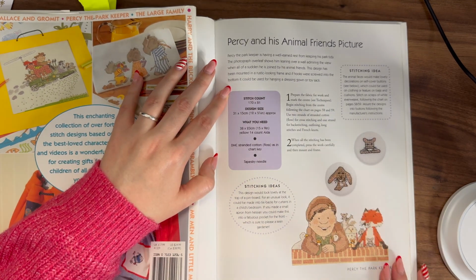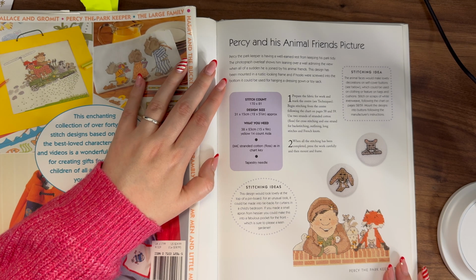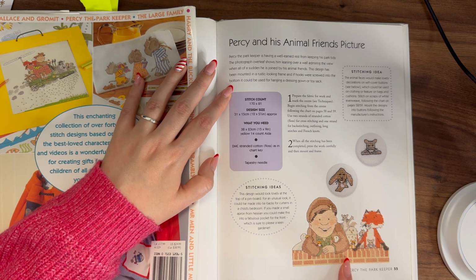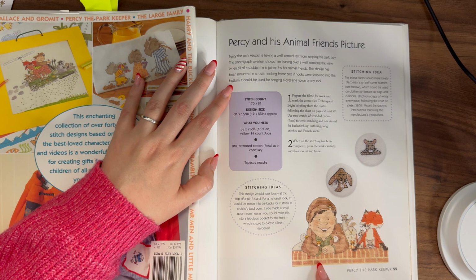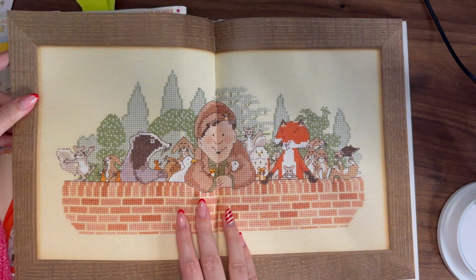Percy and his animal friends picture. Percy the Park Keeper is having a well-earned rest from keeping his park tidy. He's leaning over a wall, looking at the view, and he's joined by all his friends. Look at the little, I don't know what that is. Is it a chicken? I don't know. It's fluffy though.